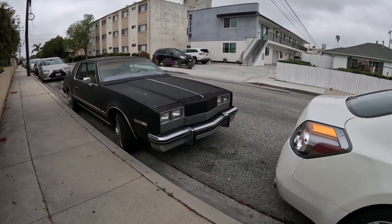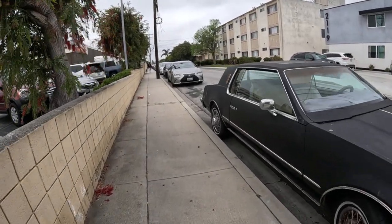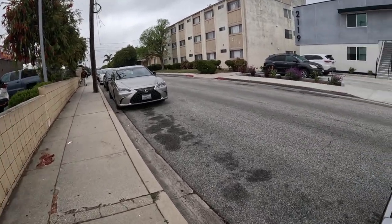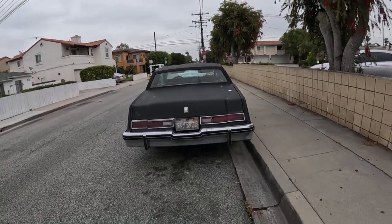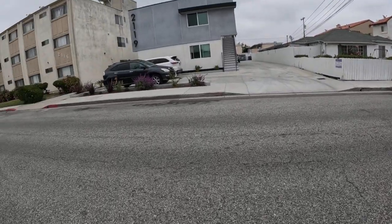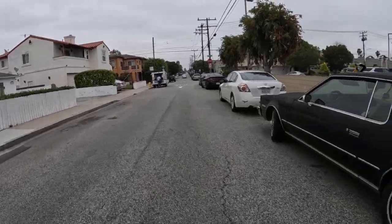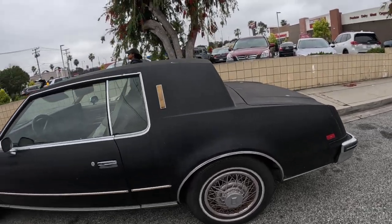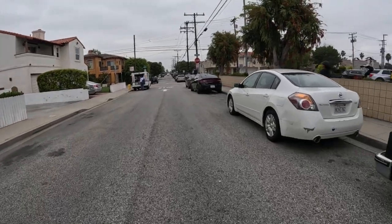They've taken all the insignias off, including the hood ornament. Yeah, I don't know what it is. Cutlass. Buick? Buick Cutlass? I think it's a Buick. Something from the 70s. But I'm not sure what it is. And I'm not going to find out either. It's a Buick, though, if I had to make a guess.